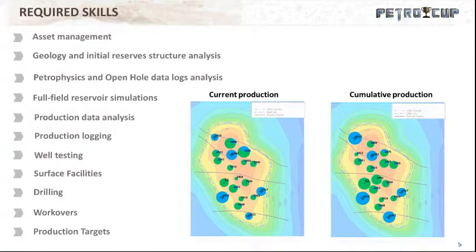Production optimization is another important duty of the asset team which PetroCup is simulating. The production and injection settings for each well individually should be adjusted on a regular basis, depending on formation pressure dynamics, water cut, and GOR dynamics, to ensure that the well is performing as scheduled in the full field development plan.